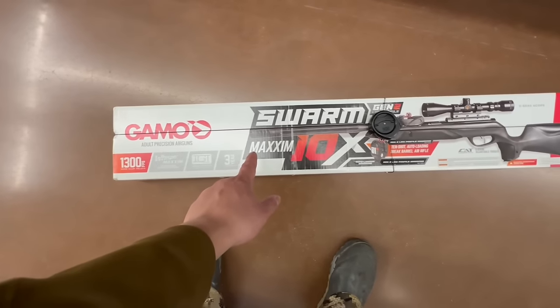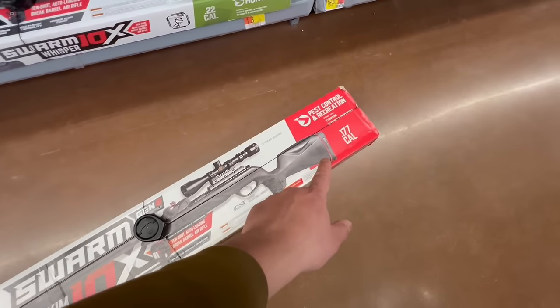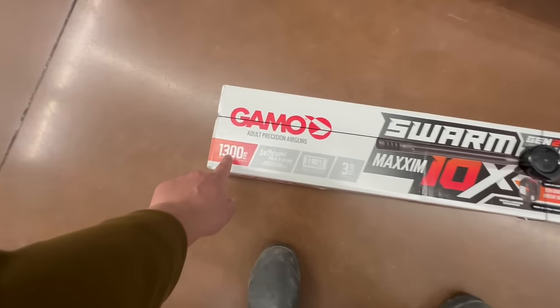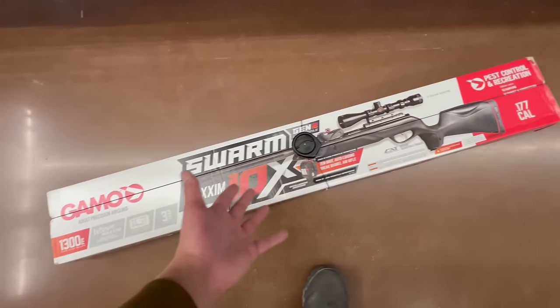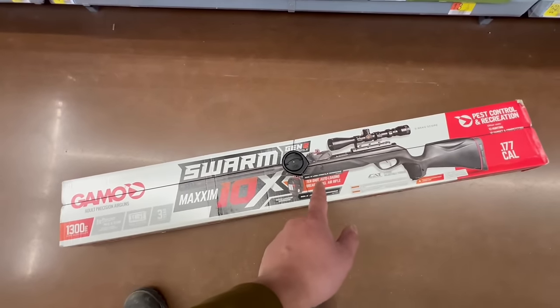It's this Gamo Swarm Gen 2 Maxim 10X .177 cal. I mean, this thing looks pretty sweet. We got 1300 FPS and it's a gas piston. So, I mean, I have no idea how this is gonna be. I've never owned one of these, but we're gonna see if this thing can do the job.